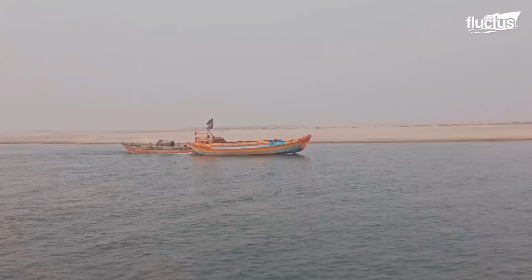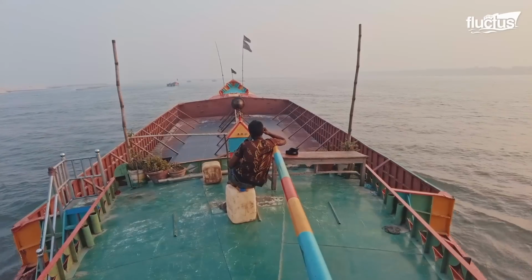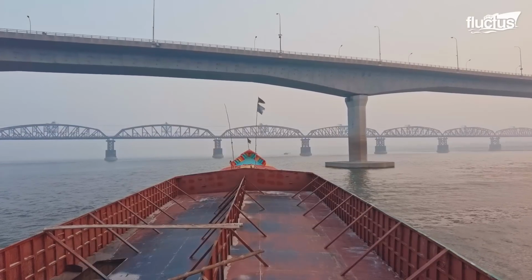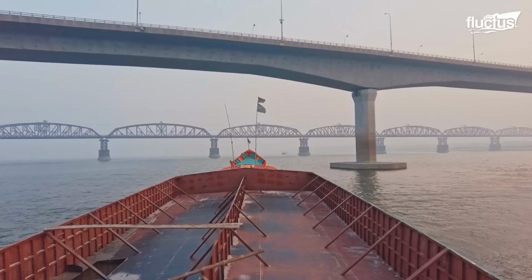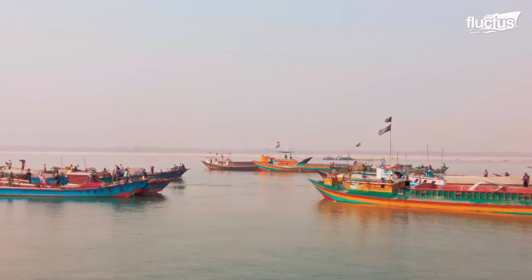Shamim and the team travel several kilometers along the Padma River to reach the extraction points. As they pass under the massive Lalun Shah Bridge and the Hardinge Bridge, the impressive structures emphasize how much their hard work contributes to the country's urban development.